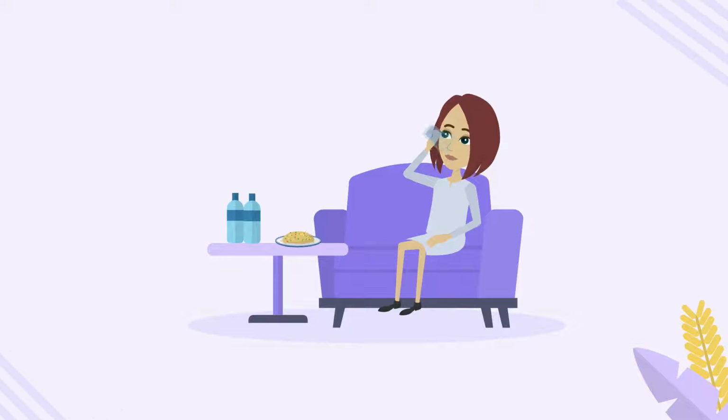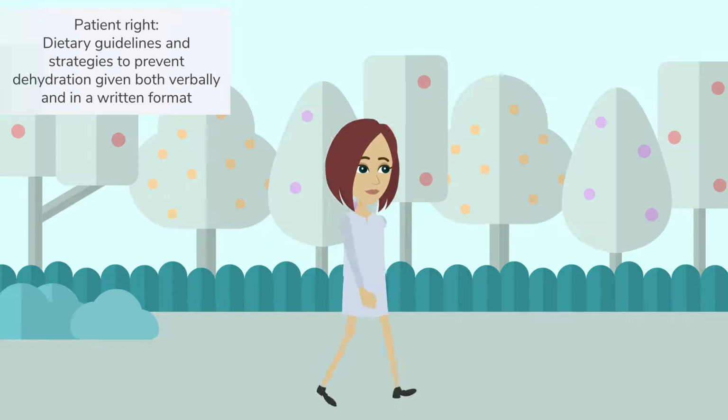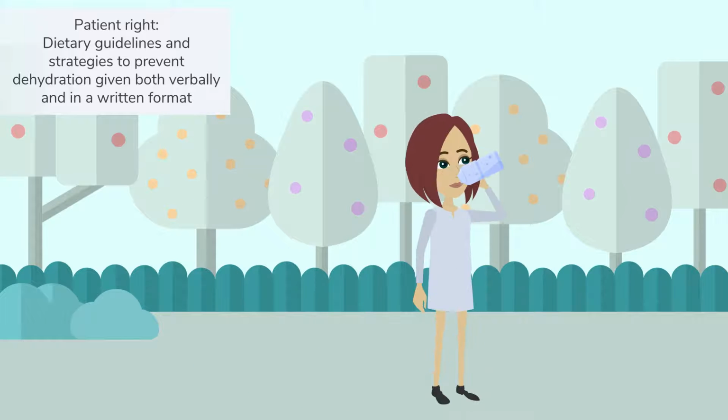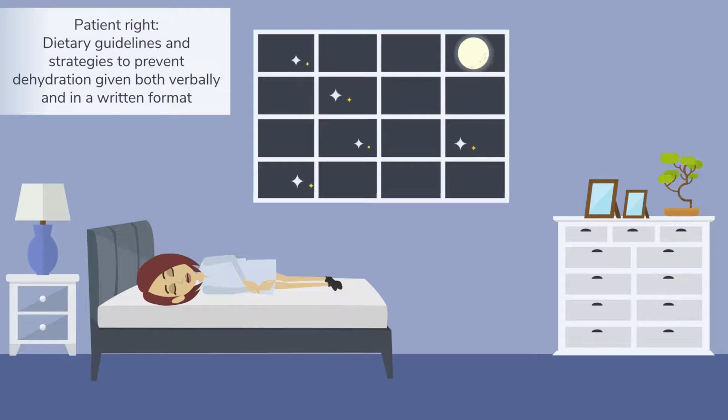Dehydration is also a risk for ostomy patients, especially for someone with an ileostomy. It's important to learn fluid guidelines and avoid emergency room visits due to dehydration.